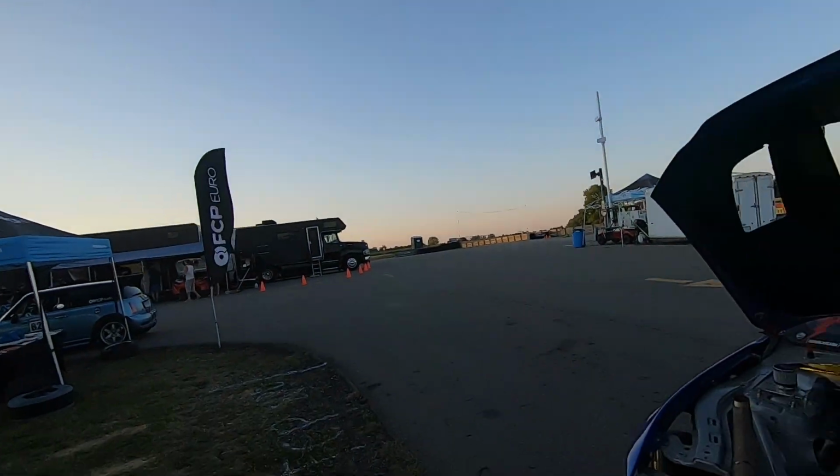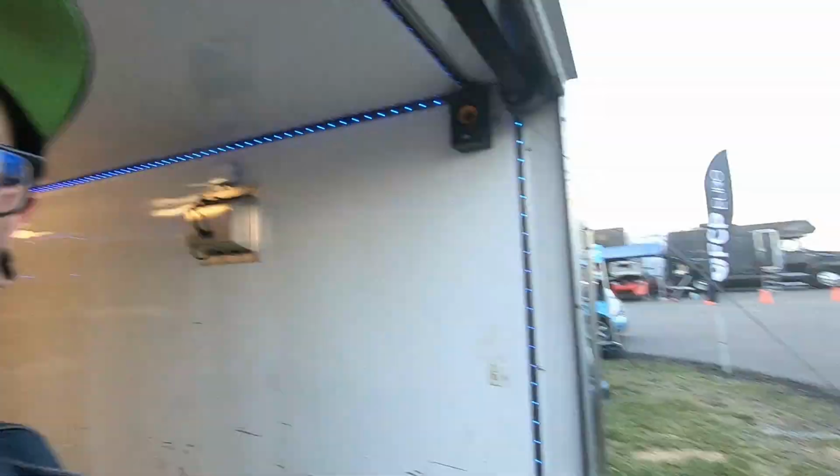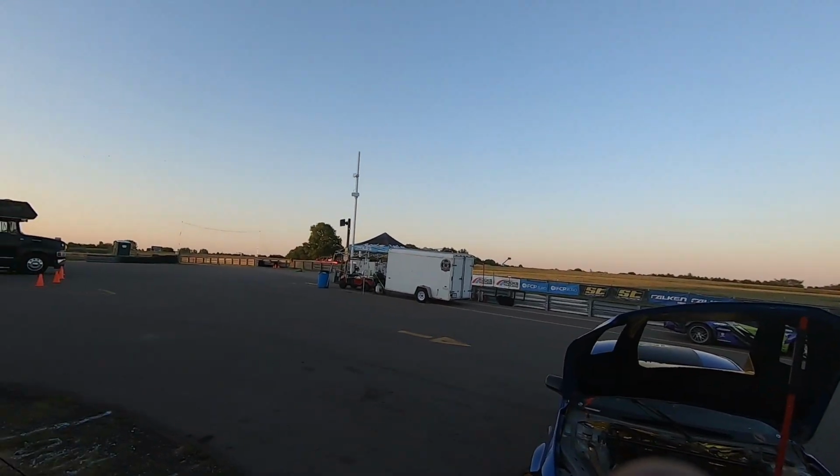So I think I fixed it. My little ghetto bracket seems to have stopped the oil leak, which is good. I've probably already shown this, but yeah, ran it for a couple minutes and no oil leaks yet. Held it off the two-step to build up some boost on it, open up the wastegates. No oil leak yet. So I think we're just gonna let that RTV sit the rest of the way overnight and then send it tomorrow. Good times.